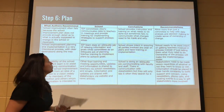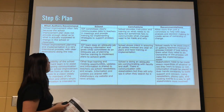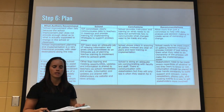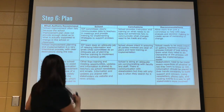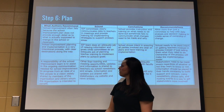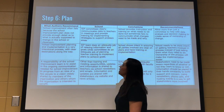Step 6 is to plan. The author recommends that school improvement often fails because schools do not plan in enough detail, that is, what is actually supposed to change in the classroom. A responsibility of the school improvement team is to assist the ongoing communication for all school improvement processes, in the form of an idea of a few people becoming a vision widely shared by the members.